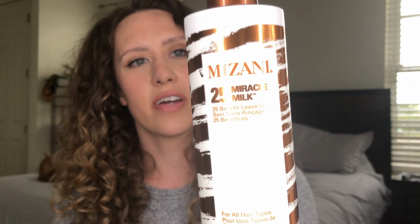The next two are options for hair that's a little bit more on the fine side, that gets weighed down easily. The first one is from Sensé, it's the Sweet Spirit Leave-In Conditioner. And the other one is the Mizani 25 Miracle Moisture Milk. Again, both great conditioners. Another one I would recommend is the Kinky Curly Knot Today.